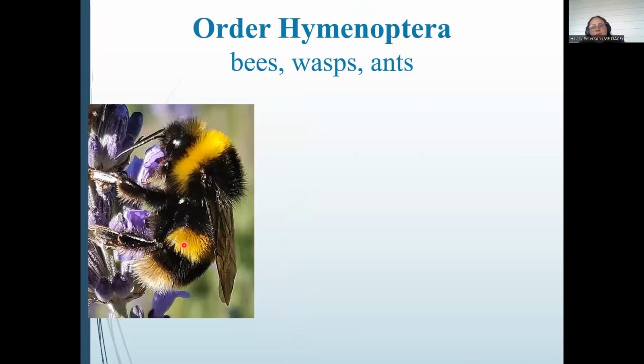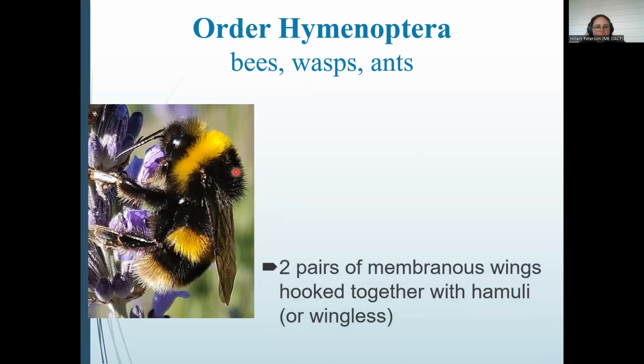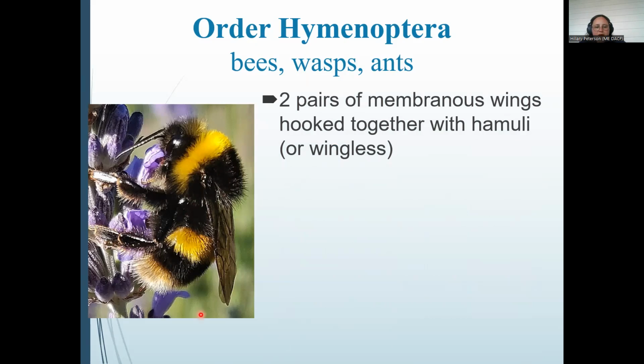Then you have the order Hymenoptera, which includes the bees, the wasps, the ants, and also sawflies, which are the oldest evolutionarily along the line and the least diverse, but they are also Hymenopterans. They're going to have two pairs of membranous wings that hook together with those little hooks I talked about. Those are called hamuli.